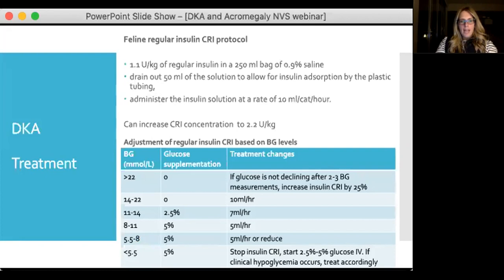So if we started looking at feline DK management, because with cats there's a little bit more variability in protocols for cats, and I'm certainly not going through every insulin type and every protocol, but I just wanted to focus on the ones that you may have come across and the ones that I like.